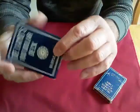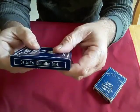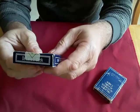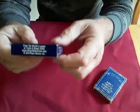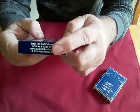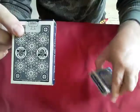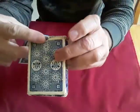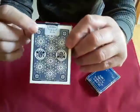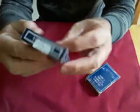And what does the rest of the deck say? Well, it's kind of like the other regular deck. It says DeLand's $100 deck, and then DeLand's deck on top, and the same thing here. A little bit more ad copy and a bit of the legal stuff on the bottom. But the most interesting part is this sticker here, which does not exist on this particular deck. This sticker is a USPCC sticker, and it does indeed say U.S. Playing Card Company on it.